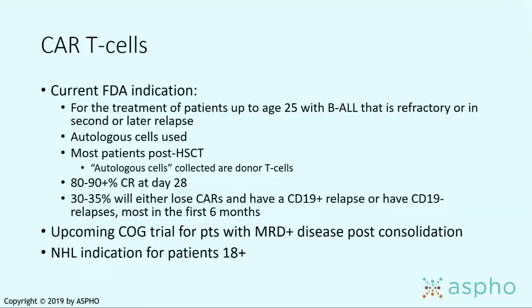The current indication for CAR T cells is for treatment up to age 25 of patients with B-ALL that is refractory or in second or later relapses. Now, we're doing a lot of studies to try to move this further along. This results in 80 to 90% of patients with this very resistant disease going into remission. And many of them have long-term success without further therapy.